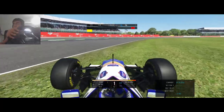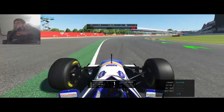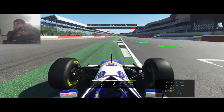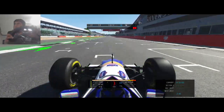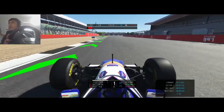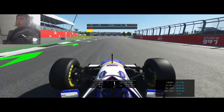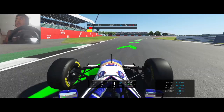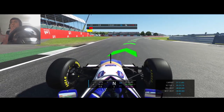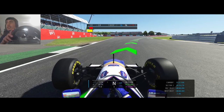Oh my goodness. Well, that was terrible, wasn't it? Let's, and over the line. 152, slower, even slower than the, what's it called, the Ferrari. I'd say it's probably faster than the Ferrari, but I just cocked up on the end there.